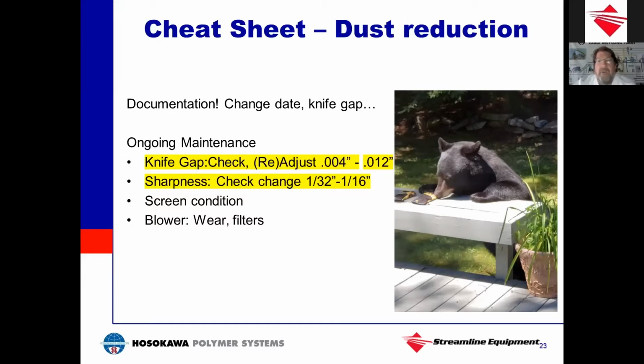And why did I put a picture of a bear there? Well, for one thing, it just catches your attention. This is my back deck, and this is a bear that visits us at least once a week. And the other thing, if this bear can do his routine every Monday night, which he does, every Monday he comes by our house and our neighbors' houses because Tuesday is garbage night, then you guys should be able to either do or have your people routinely check at least the knife gap and the sharpness of the knives.